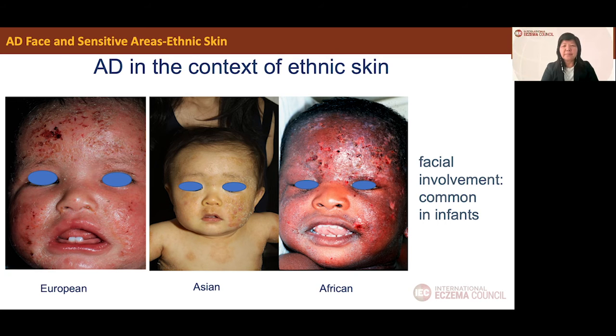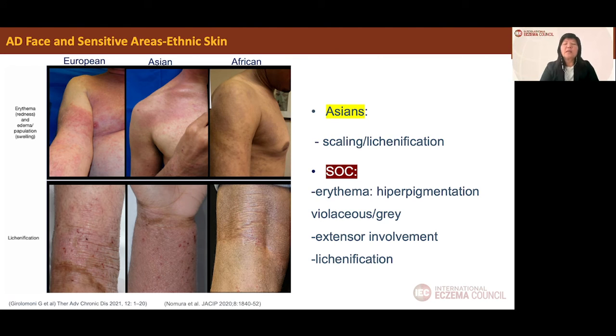grayish tones. There are articles stressing these differences in ethnic skin, and in Asians, scaling and lichenification are more prominent, and in patients with skin of color, the erythema may vary from hyperpigmentation with violaceous to gray tones. It's very present. The extensor involvement is also a common feature, and the lichenification is always present and very relevant.